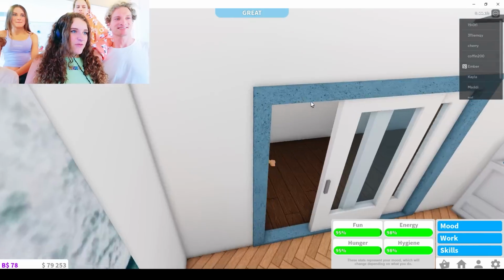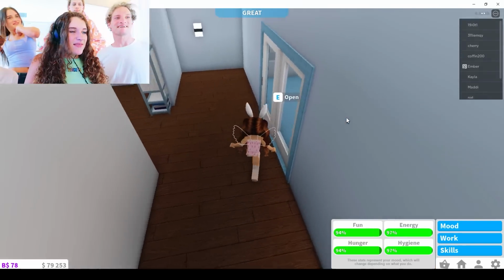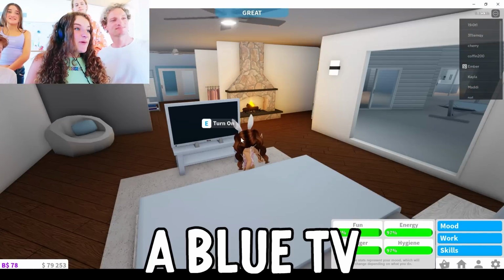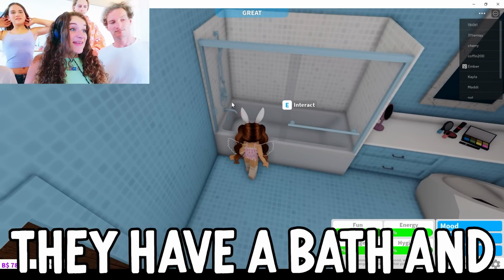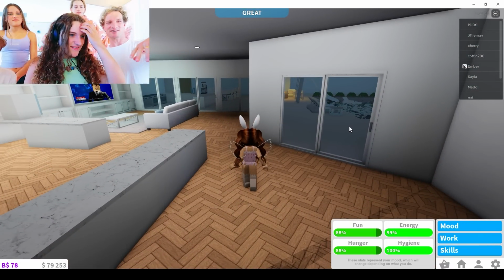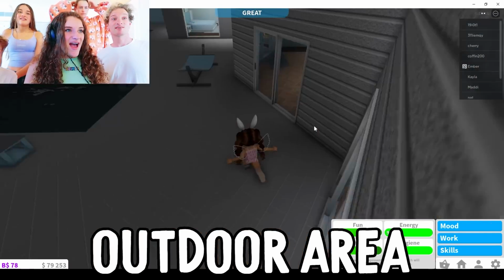Go through this little door here to a study. Kids, you can never do too much schoolwork. Go out. The master room with the his and her wardrobe. A blue TV that goes with the decor. Blue bathroom. Yes, this is a blue mosaic bathroom. They have a bath and a shower at the same time. Love the floors. Don't you love the detail on the floor? Yeah, the floor is good. Thank you. Here is the outdoor area.